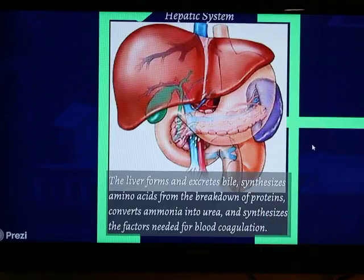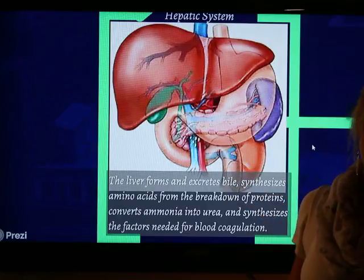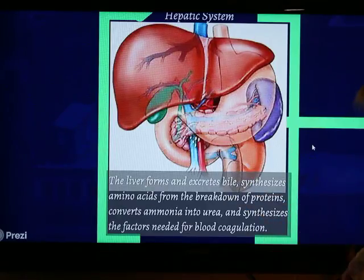So just make sure that you're understanding what the hepatic system is and what it does. So the liver is responsible for all kinds of things. Like I already said, it produces bile. The other things it does is it synthesizes the amino acids. So when you're eating amino acids, which you need to be eating, they're very healthy for you, it will start synthesizing that as a breakdown of some of the proteins.